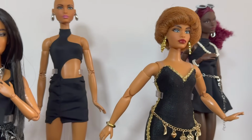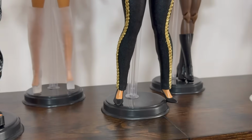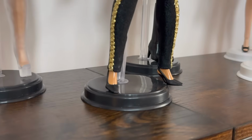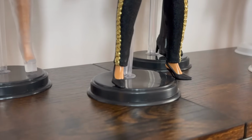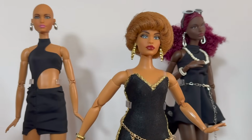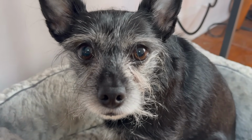I gave her the Juan Gabriel earrings and this mini fashion belt, and I feel like the look came together great. The only problem is that I didn't really have shoes to fit her, so I gave her these cheap ones, and the heels keep collapsing because they're not sturdy enough to actually hold up the doll, but you know, it's fine, no worries. Hopefully I'll find her shoes someday. But she looks so cute to me. Oh my god, I love her. Look at her. She's so precious.